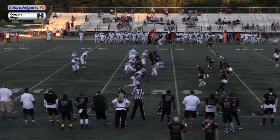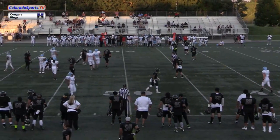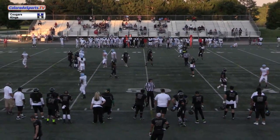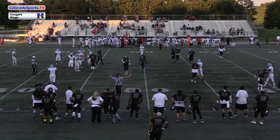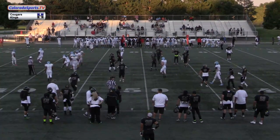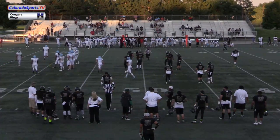Receivers left and right. There's a snap. He's got time. Quick pass outside. Overthrown. And that's going to bring up another big third down play for the Cougars. We have to execute on plays like that. The receiver was wide open on that play. The quarterback could not make the connection.